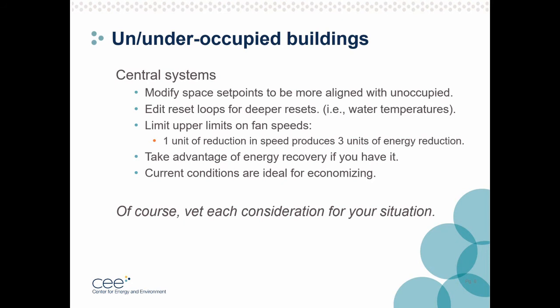Your fan system was designed for a fully occupied building, and with occupancy being much lower, full flow isn't needed. If you reduce the fan speed by 1 unit, the energy consumption will go down by 3 units. This small reduction can result in significant energy savings.